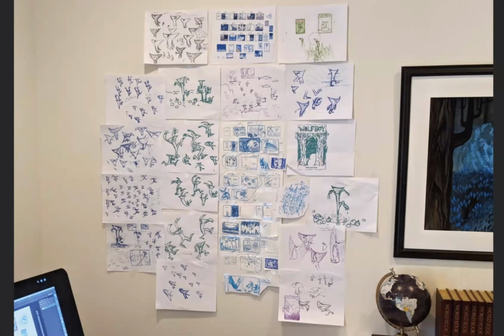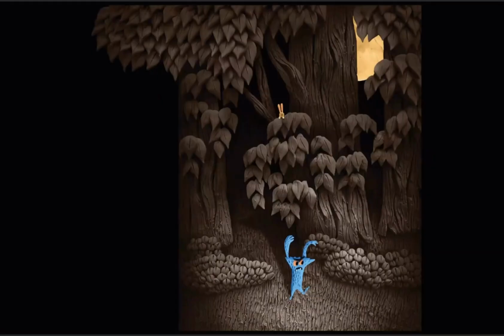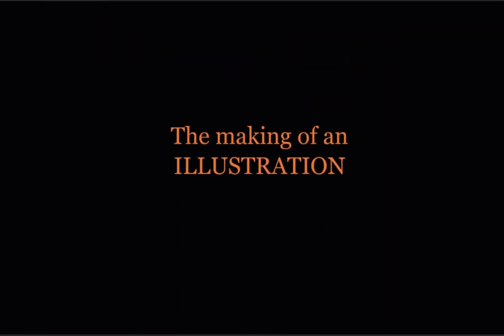The story got sold, and I started to do a lot of sketches and drawings, and this is one of the very first illustrations that was done. So it was all done in clay and then painted over in Photoshop. And this is the final design for Wolfboy here. So, the making of an illustration.